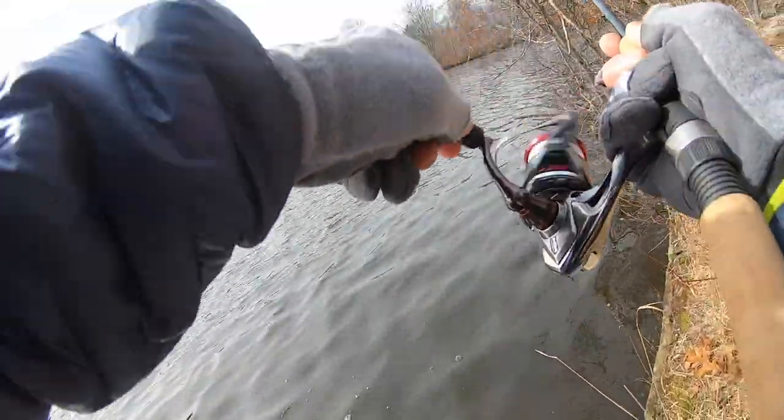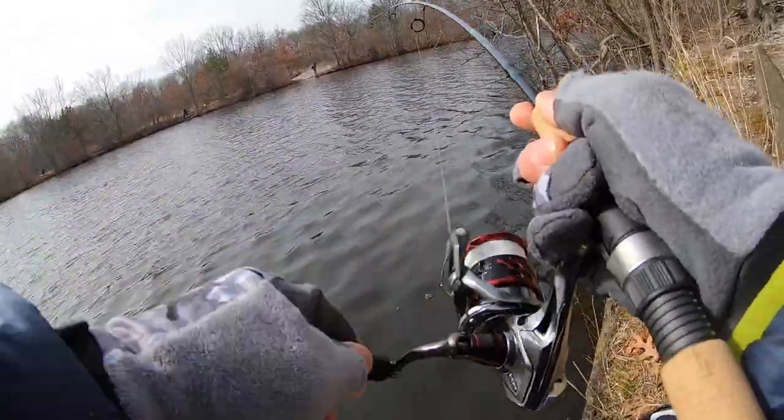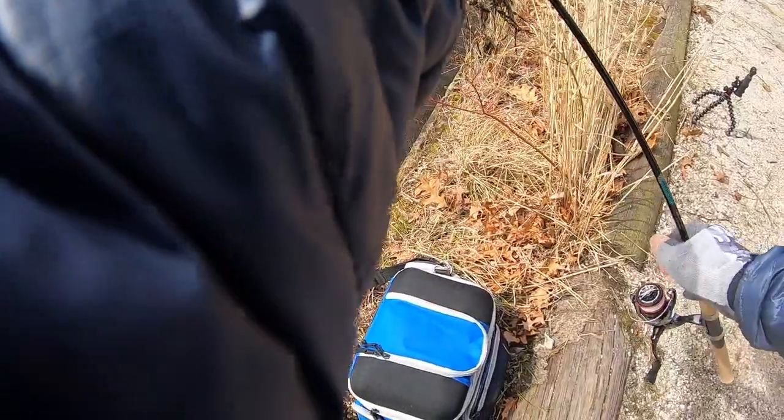Oh yeah, got one. There you go. Feels smaller, this guy. You never know though. Could be a rainbow. Yeah, it's a rainbow, I think. Or a smaller brown, probably. I feel like the rainbows really don't hit the lures as much. I used to catch a lot of rainbows drifting little eggs, like the salmon eggs. Oh, yeah, this guy's too small to keep.